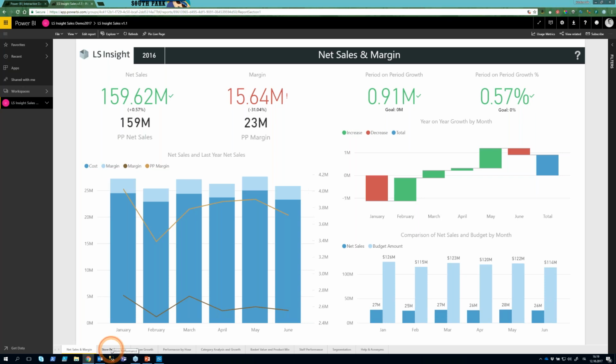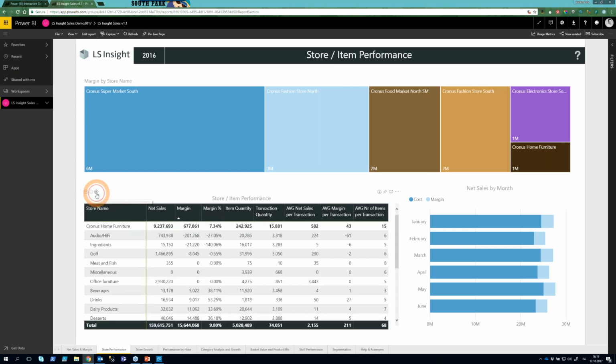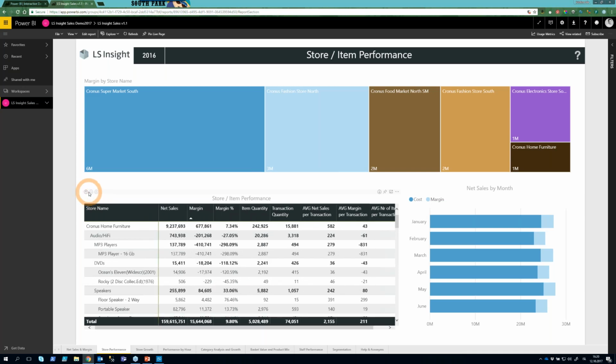So next page is store performance. Store performance gives you several indicators on store and item performance. Here you can compare stores and analyze performance. This also applies to the item hierarchy underneath the store. So if I expand the hierarchy here, you have the store and then you have the item hierarchy underneath.